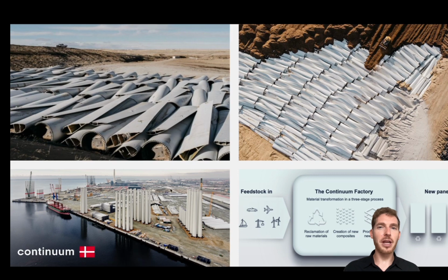On the west part of Denmark, in the port of Esbjerg, so in the background here, they're installing a $60 million facility that will just use those blades as feedstock, use a number of modules such as a centrifuge, a shredder, and different mechanical processes to separate the raw materials and use 90% of the output into new cement panels, wood cement panels that are used in the construction space.